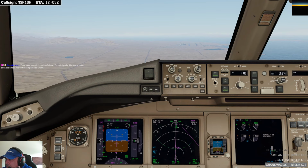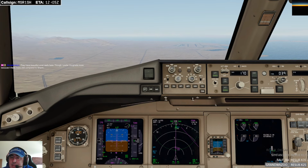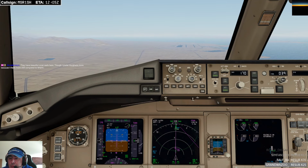Cabin crew, take your seats. Okay, Hurghada is a little bit more chilled out. Yeah, is it because of its size? It's maybe a little bit less popular, so it has a bit of a more chilled out atmosphere.